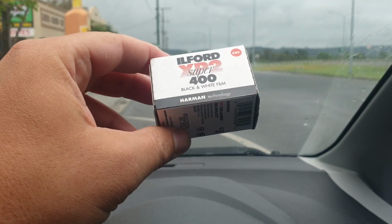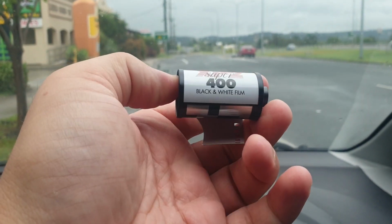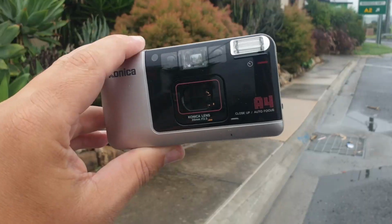Most black and white films need black and white developing. The Ilford XP2 Super, I'm just going to call it XP2 for time's sake, can be developed in C41, which really attracted me to it. Until recently, there weren't a whole lot of places I'd found that do black and white processing. One place, Lucy's here in Brisbane, I'll put a link to his Instagram down below, does black and white processing.